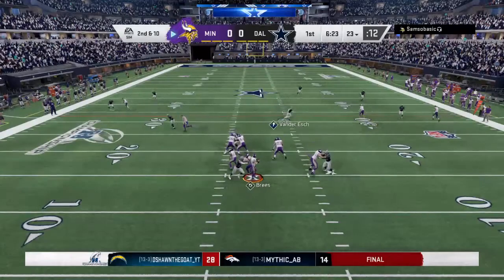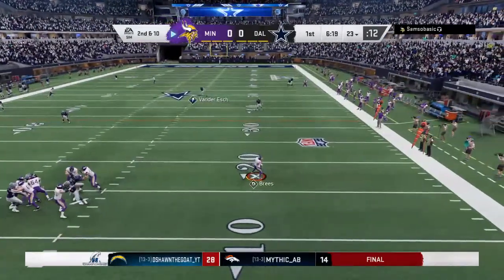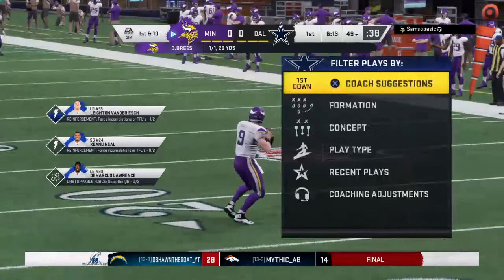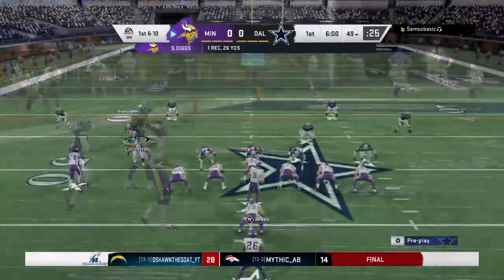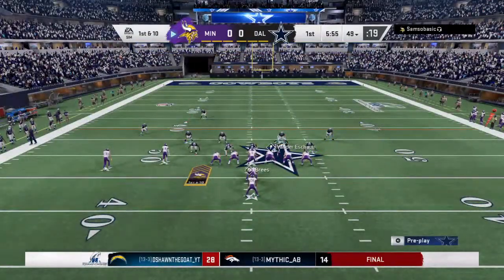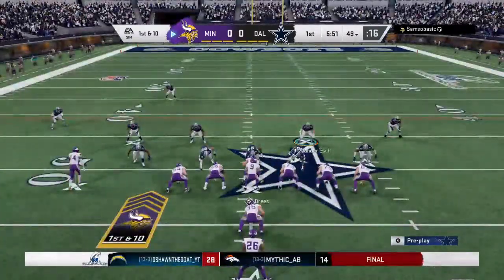Throwing now is Brees. Eluding the pressure right. And Diggs has it. That one good for 26 and a first down. As a general rule, offensive linemen like to know where their quarterback's going to be when he's setting up to throw the football. But sometimes they just have to get on the run, get on the move. He was able to do that on that play and picks up a first down with a nice throw.